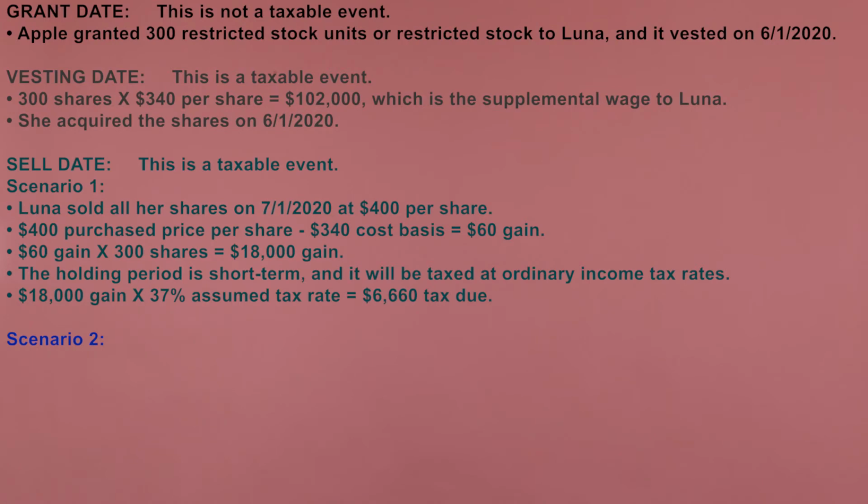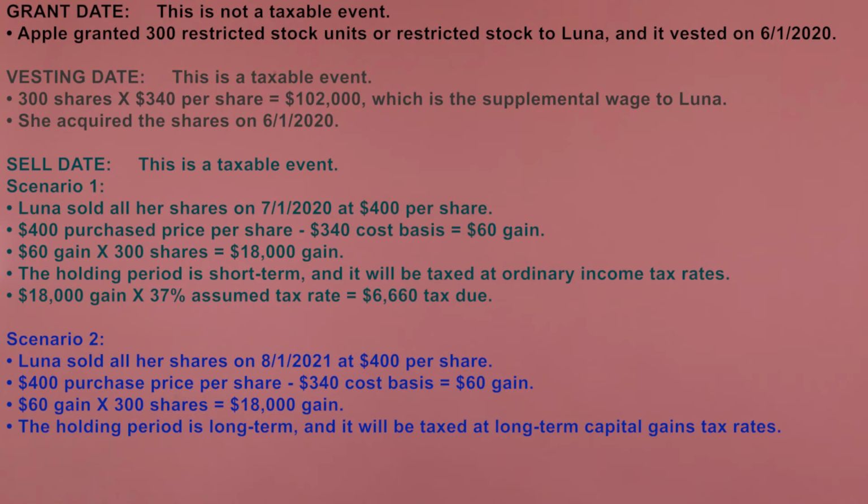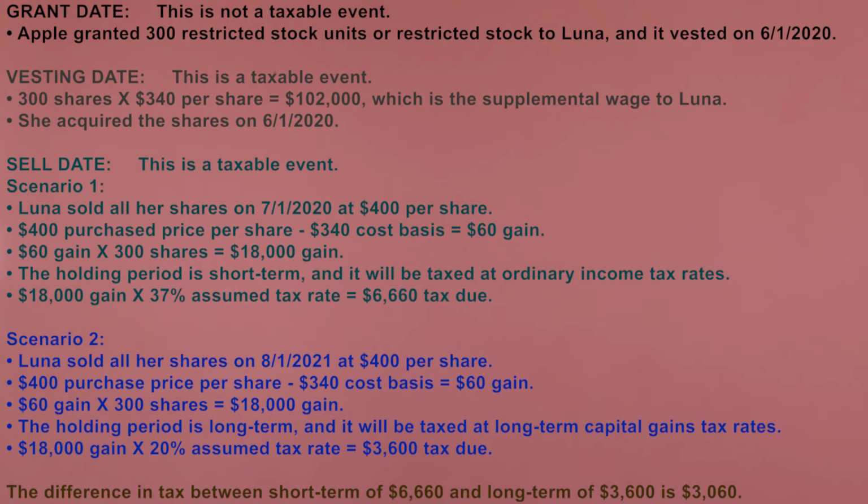Scenario 2. This is a taxable event. Luna sold all of her shares on August 1st, 2021 at $400 per share. $400 sale price per share minus $340 cost basis equals $60 gain. $60 gain times 300 shares equals $18,000 gain. The holding period is long term and it will be taxed at long term capital gains tax rates. $18,000 gain times 20% assumed tax rate equals $3,600 tax due. The difference in tax between short term of $6,660 and long term of $3,600 is $3,060.